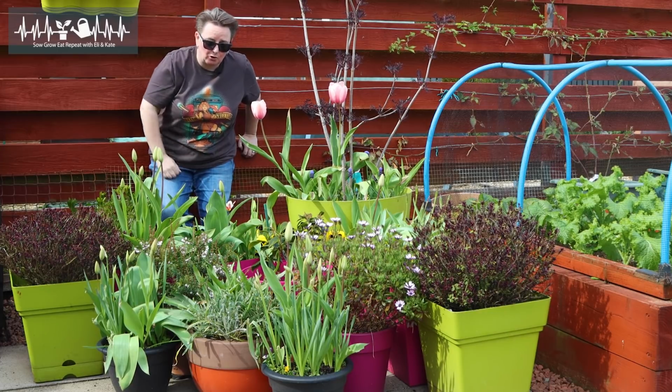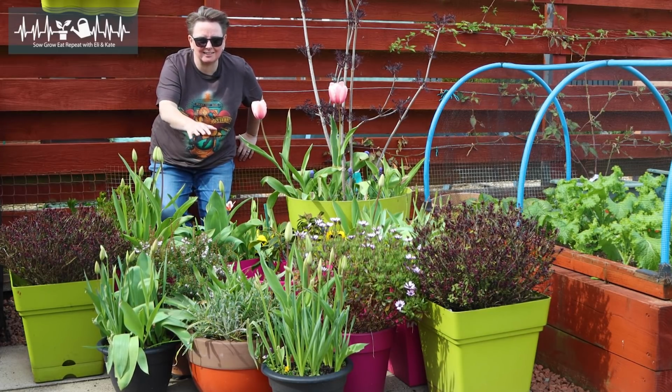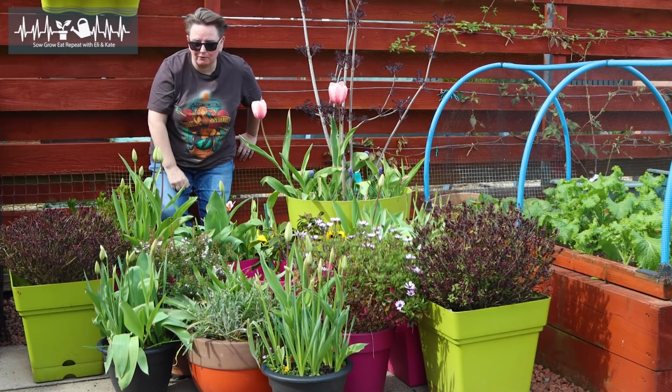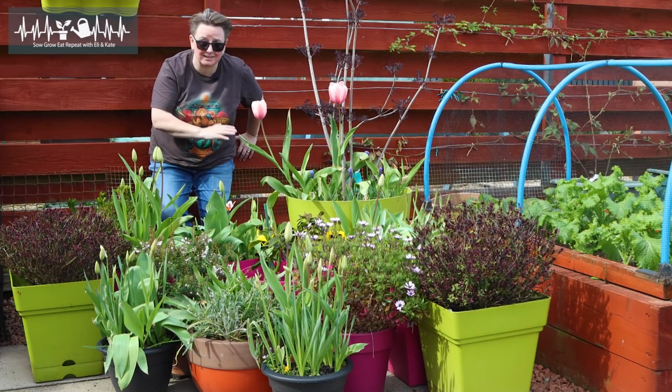So right at the front I've got my gazania, which I absolutely love. There's not really anything there yet, but soon. And we've also got lots of tulips, and we've also had lots of tulips that have passed. They'd already flowered and they have gone.